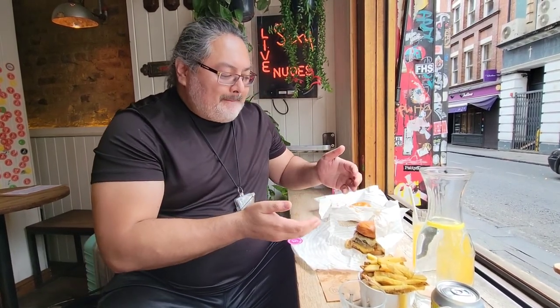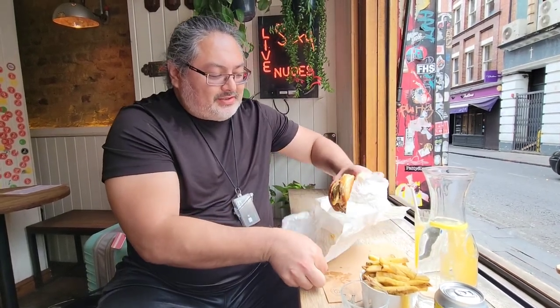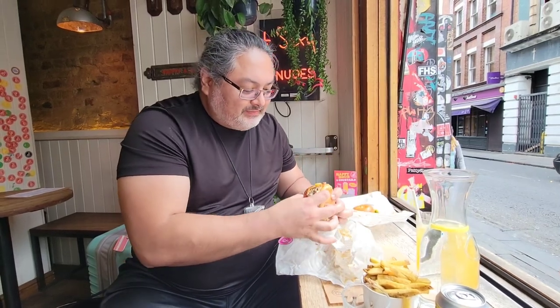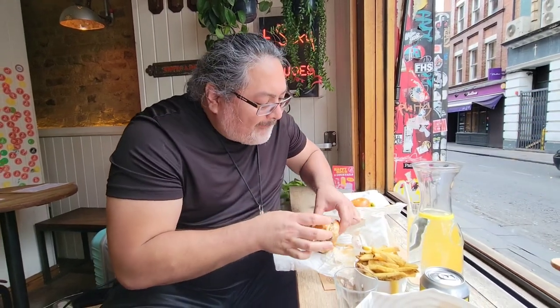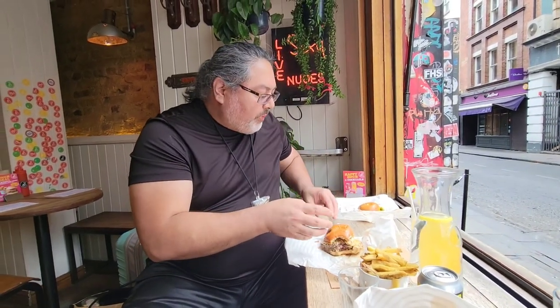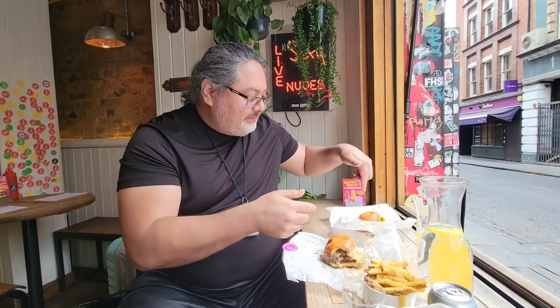Got a decent taste to it. Now I'm going to try the Patty X Straker. It's from this TikTok chef. Even though this is a lot messier and even greasier, this one has a better taste overall for me.